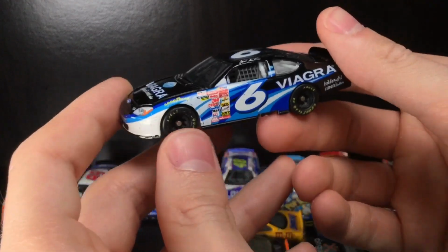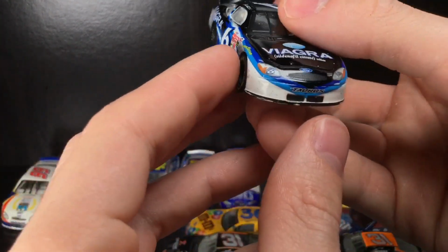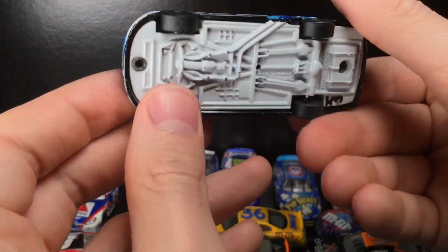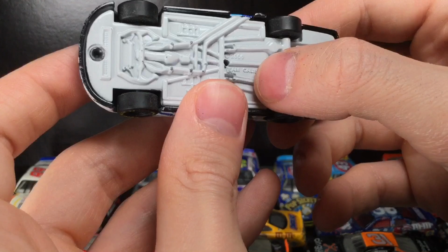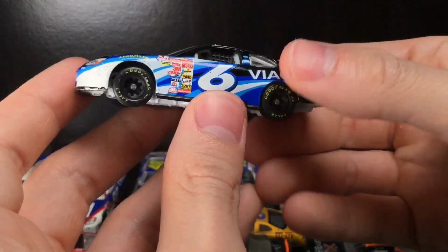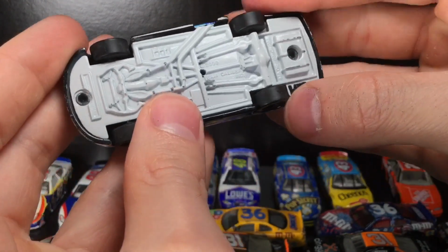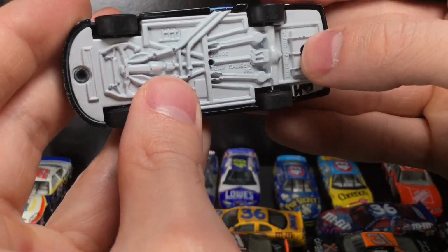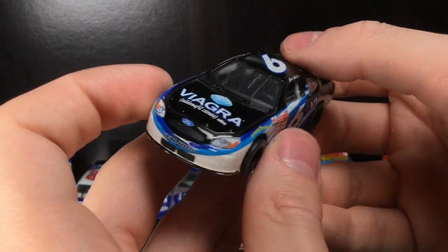This one is a really cool car here. Here is Martin's '02 Viagra Ford Toys. This is a really cool piece right here. Now, this is from a different manufacturer. This is from Team Caliper. This one's got a metal base, rubber tires. You can take this. Actually, no, this has rivets. Some of these I thought had screws in them. No, this one has rivets. But this is a metal-based car.